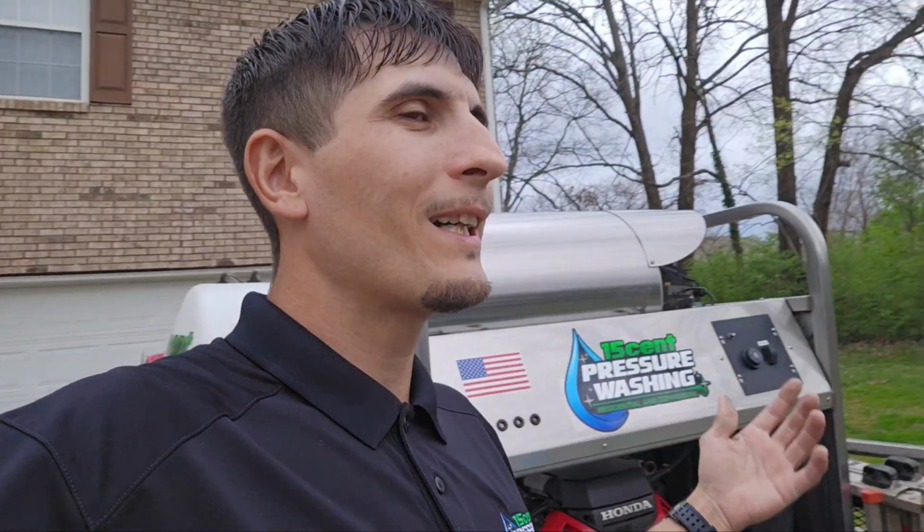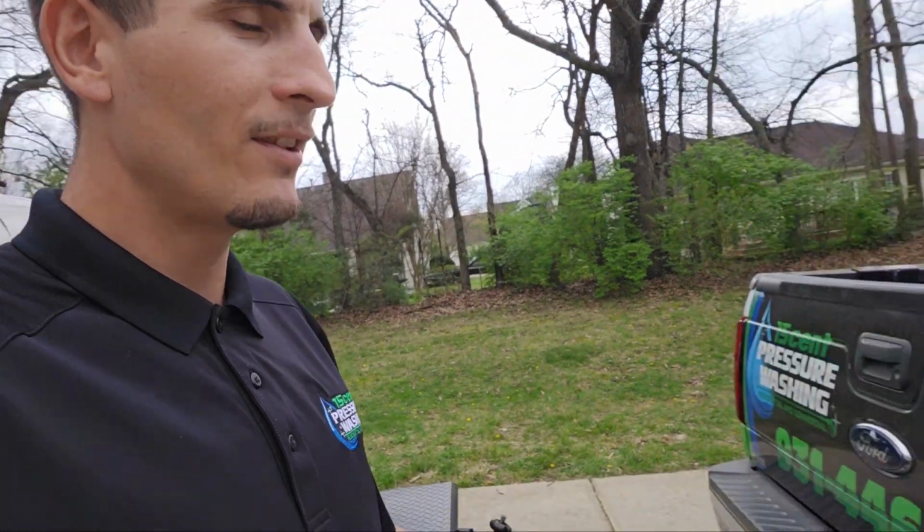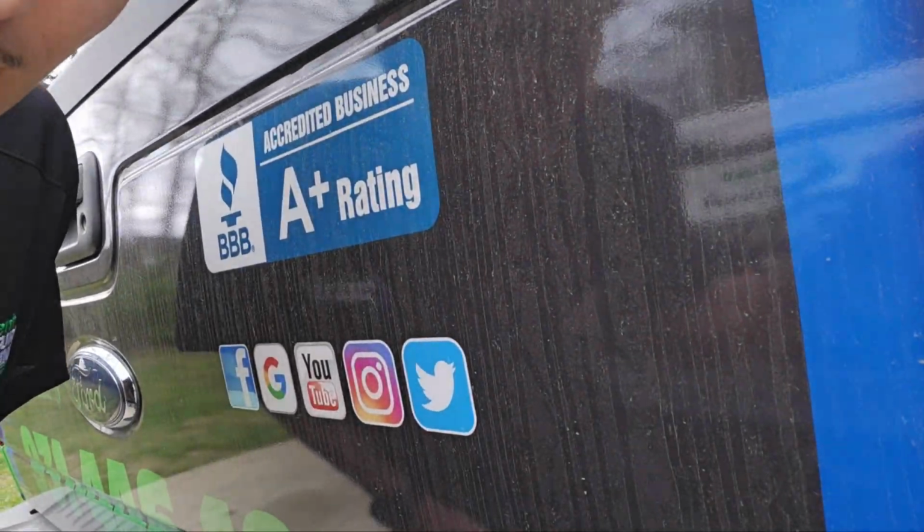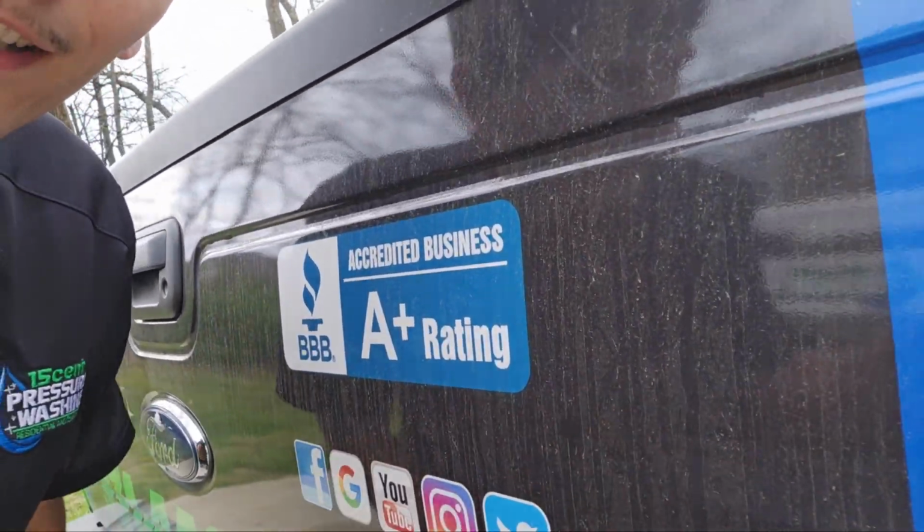Man, we're about to get into April, you guys, and we're in Tennessee, so there's a lot of pollen. I literally just washed this truck like 3 days ago. I don't know if you guys can see that, but look at all the pollen on there. That gets on my nerves.